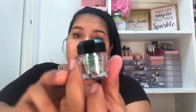I did order one of the Beauty Treats glitters. This is a Glamour Glitter. And I thought it was going to be only one color. This is in 326. But it seems like it's mixed. Just looks like this.